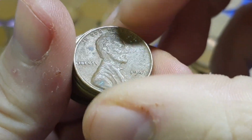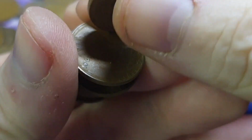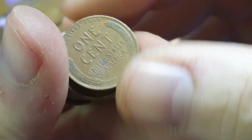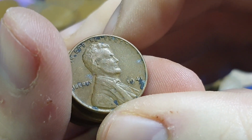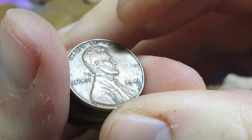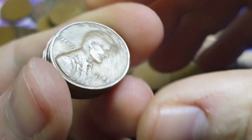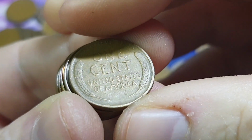'41. It almost feels like somebody might have been searching '41s for that DDO and just threw them all in here, you know? It's weird. I thought I saw it. My eyes, they're playing tricks on me, I think. Silly wabbit. Tricks are for kids. Well, that just aged me, huh?